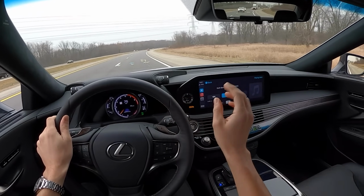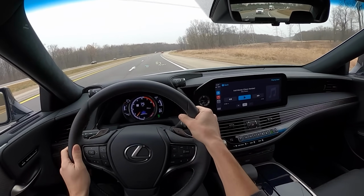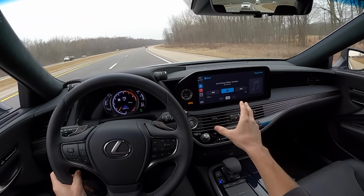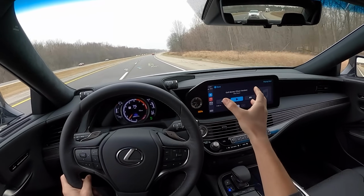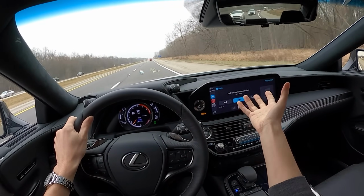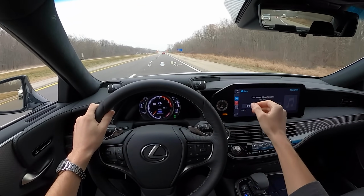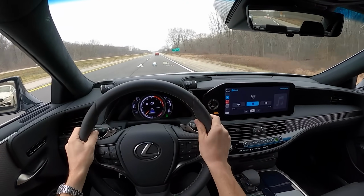But for the most part, you can just get away with using Apple CarPlay in this. Satellite radio is a little bit finicky to switch back and forth to and from. But if you're okay with just using CarPlay or Android Auto, this works quite well. And I'm really glad that you can just reach and touch it now. It's a little bit of a far reach, but it works. It's not the end of the world. Let's listen and see what this Mark Levinson sound system is like.